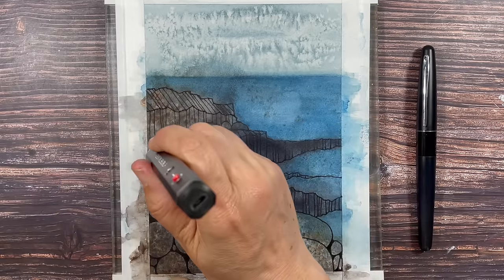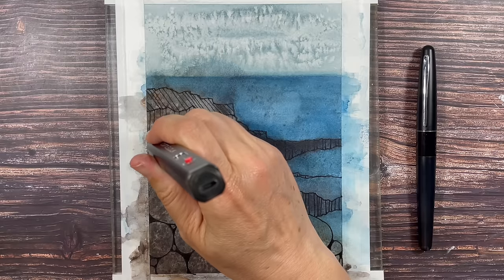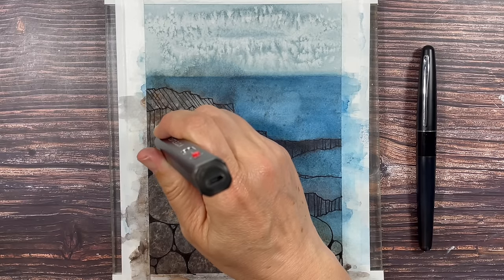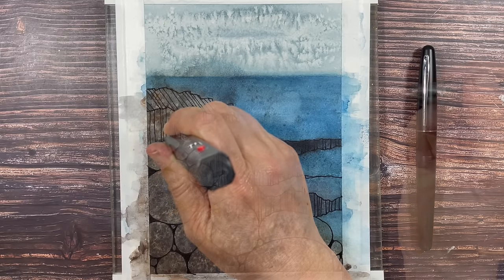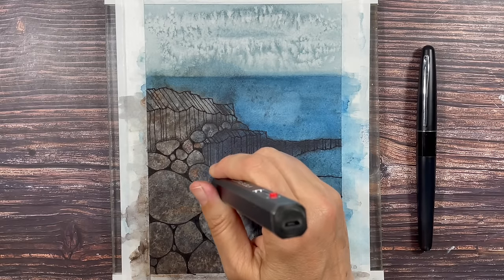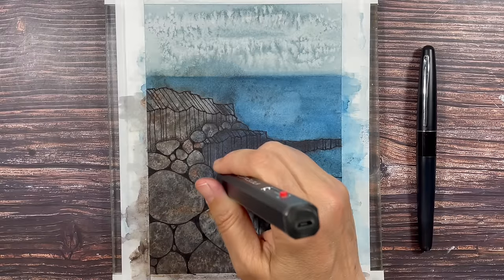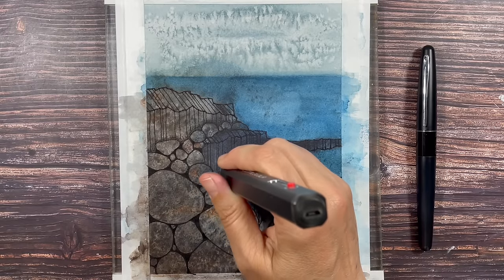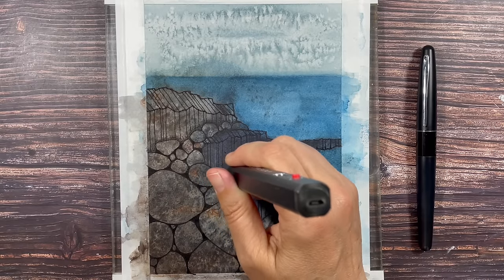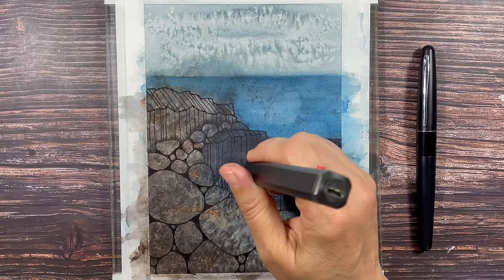I've pulled out my dotting pen and I'm going to start adding some stippling. Because of the way I have to hold my dotting pen in order to create the dots I want in a more upright manner, it's sometimes hard for you to see what I'm doing. On top of that, I'm adding stippling on some pretty dark colors, so it's even harder. But I'm basically adding some stippling in areas of the painting where I think shadowing would look nice.